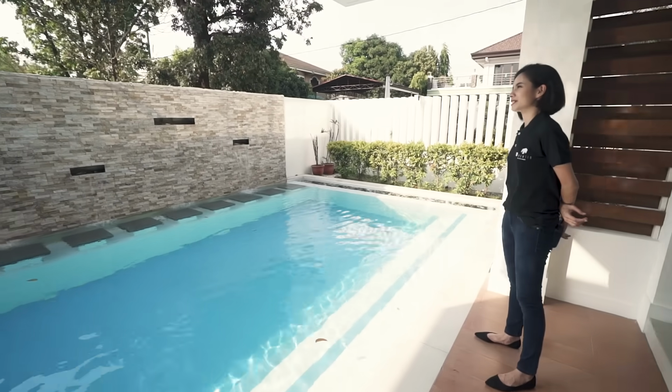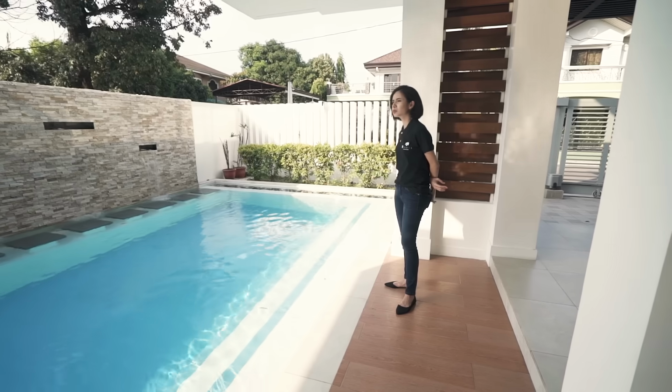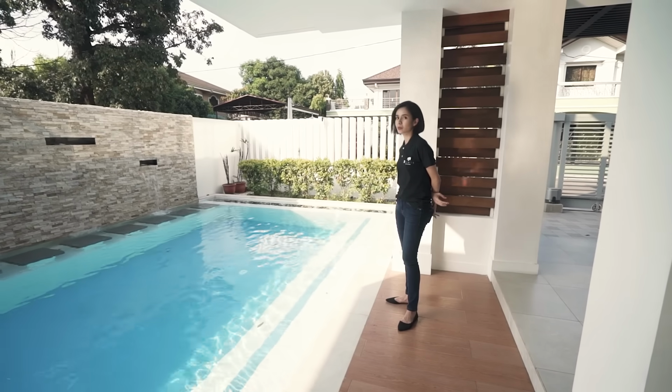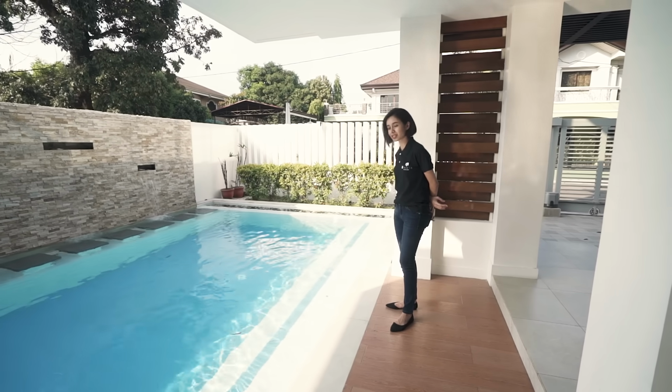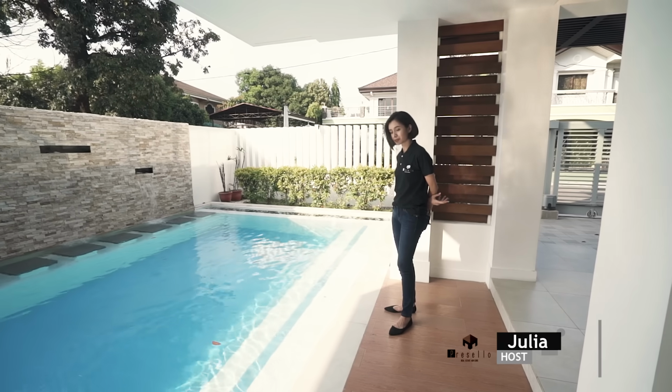Summertime in the Philippines. All you want to do is take a dip in the cold pool, hoping that it was in your own home. Well, you wouldn't have to imagine so hard if you actually went here and saw this house for yourself and imagined it as your own.